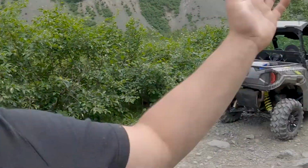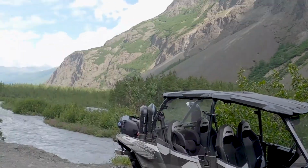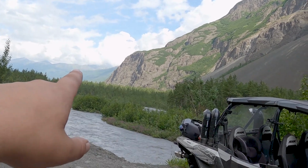What's going on, guys? It's Anthony, Wrenched Out Garage. Today we finally made it out in the Razor, and we were here at the Eklutna Lake, Eklutna Glacier area. We're about 12 miles back in, coming from way over there.